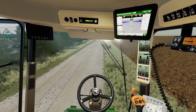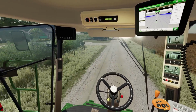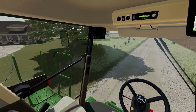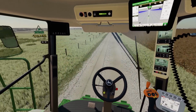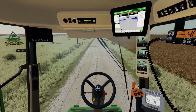Alright, we are just pulling out of the yard now in the STS. All fueled up, maintenanced up. Oh, I didn't close the door. Ought to do that. Ready to go. So my brother is following me in the old Scottsdale. We have an old Scottsdale service truck.